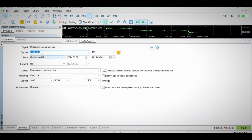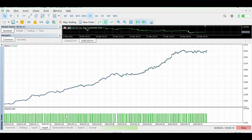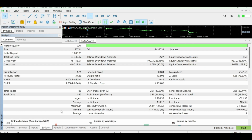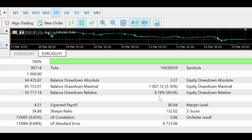Let me show you some. EURUSD 5 minutes chart, 2024 to 2025. So 1 year and 3 months. Every test with a 1,000 deposit. Let's go. Here you don't see any running drawdowns because there is a very tight stop loss in place. Look at the backtest results. From 1,000 to 35,000. A balanced drawdown of only 5%.